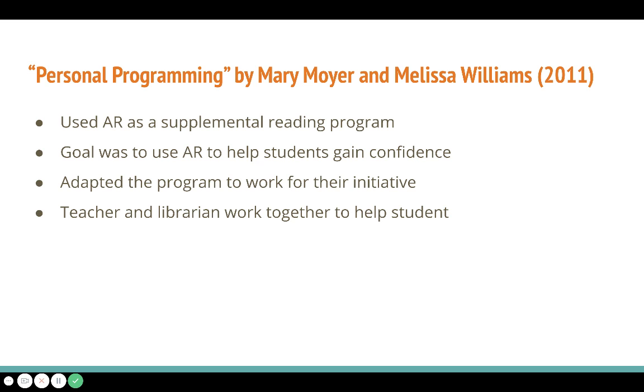In this adaptation of AR, students are part of the planning process of their instruction and their reflection on their learning. They also learn how to read more slowly, take notes, and select appropriate books for themselves. The teachers and librarian are collaborative partners with the student. They work together with the student to learn reading comprehension and to learn to have a love of reading.